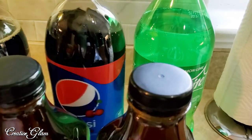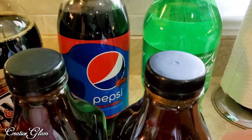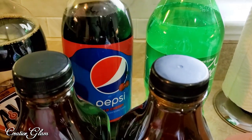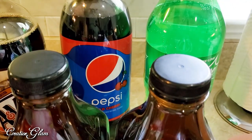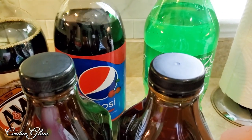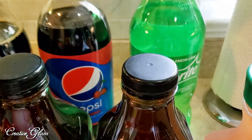What else do we have back here? We have some cherry Pepsi. I don't drink cherry Pepsi a lot, but occasionally when I'm having a heavy meal, like if I'm doing a steak and potato kind of meal or a roast and potato kind of meal, for some reason I like Pepsi. And it may have to do with it was my mom's favorite drink. So therefore it kind of takes me back.